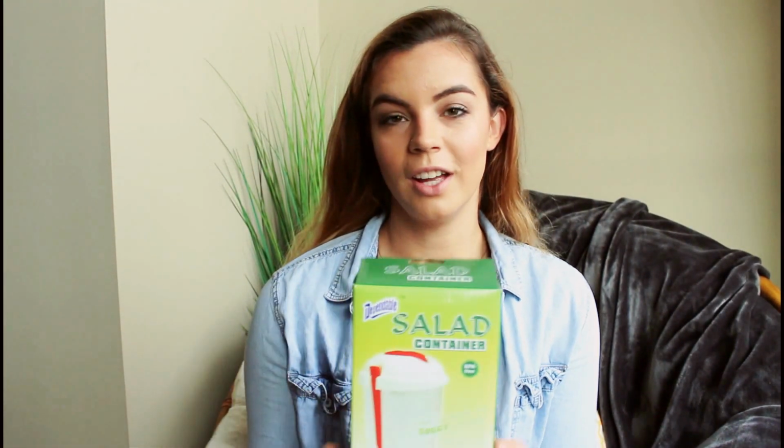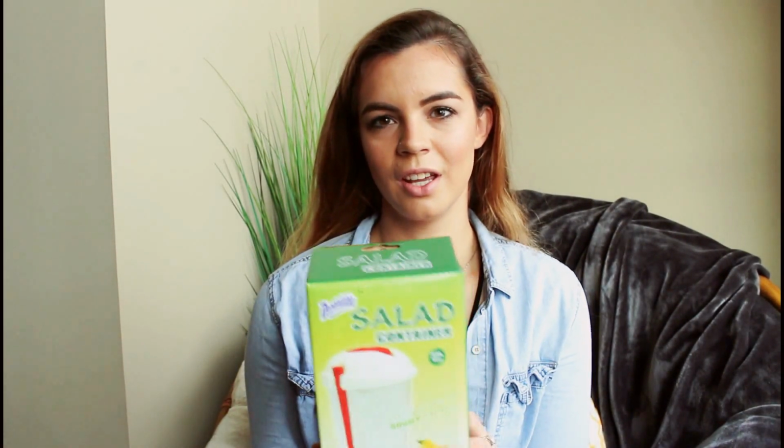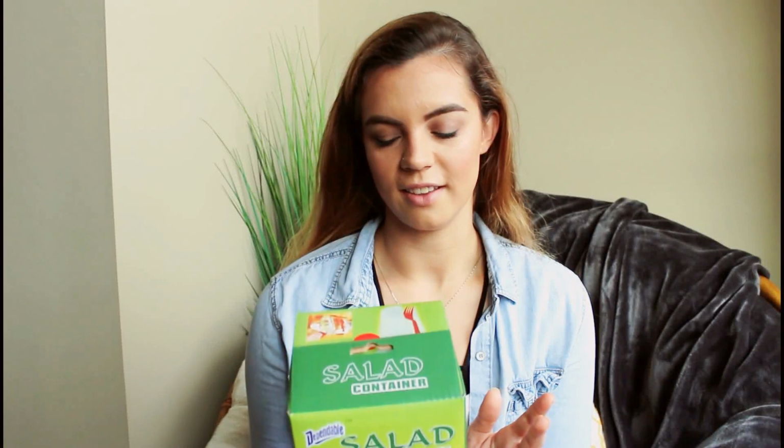It's something where you want to keep some items separate, and you want to bring it to work because you don't want to have to rely on, okay, what am I doing for lunch today? Just get something out of the vending machine or get something from the cafe, which might not be so helpful. I'm getting in lots of fruits and vegetables by having this, and it keeps it nice and fresh. There's nothing worse than a soggy salad, believe me. And this was $2.29.